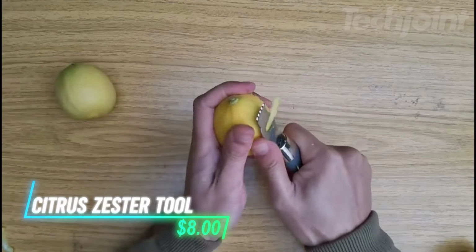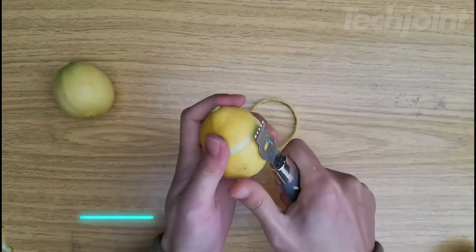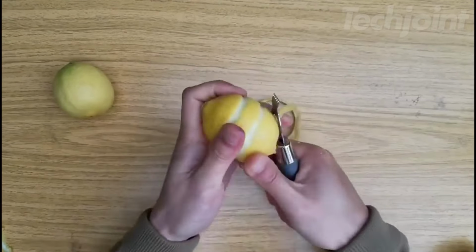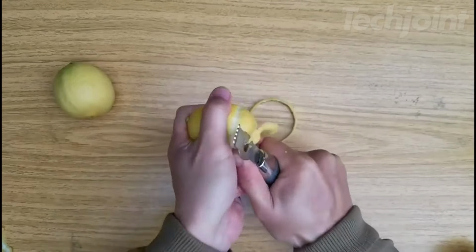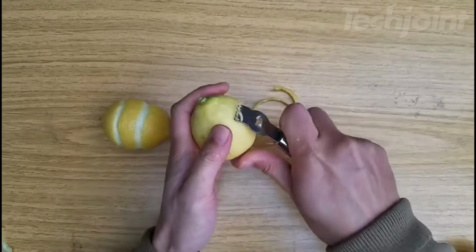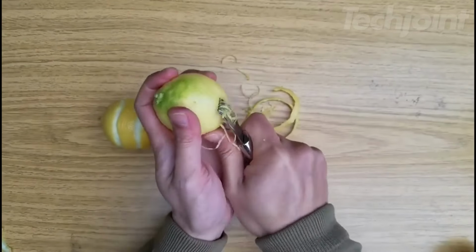This is a citrus zester tool that's perfect for adding zest or decorative strips to your dishes. It features sharp holes for fine zesting and a channel knife for creating strips, making it handy for both cooking and garnishing. The handle is designed to be easy to grip, so it's comfortable to use without much effort. You can also use it for grating other ingredients like cheese or chocolate.